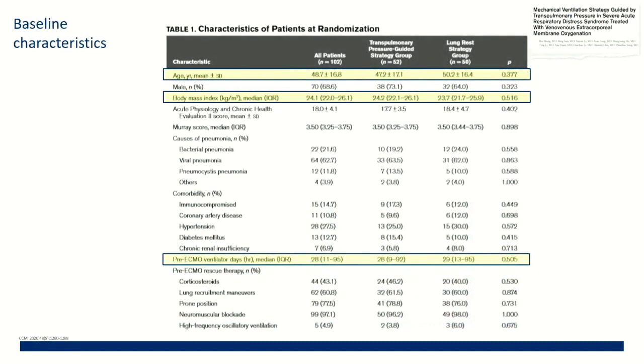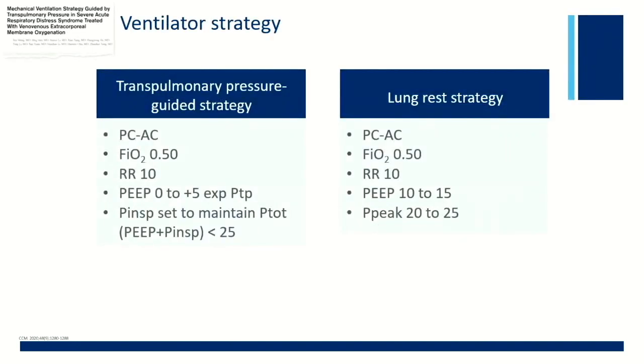I'll show you the characteristics here, I have a couple of them duly noted. This was a study out of China, and they were pretty young. They had really low BMI in the mid-20s, and down at the bottom, they were only on the vent for 24 hours, right? And so this is the study population that they studied, which is probably not who you are cannulating. So not sure how generalizable it is, but this is what they went with, right?